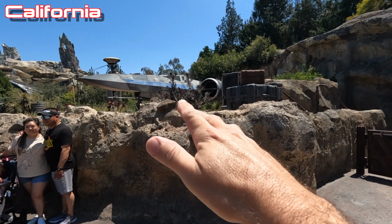That is so freaking rad. Seeing this right in person. Oh, and this isn't even the Millennium Falcon. This is just the X-Wing. When you see the Millennium Falcon for the first time and you're a Star Wars nerd, it's amazing. Oh, it's tiny.